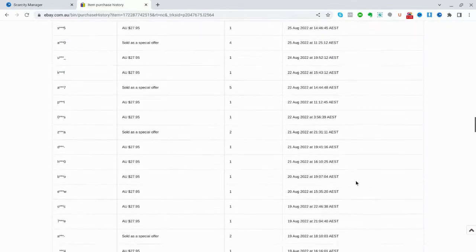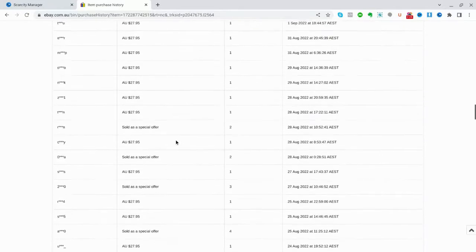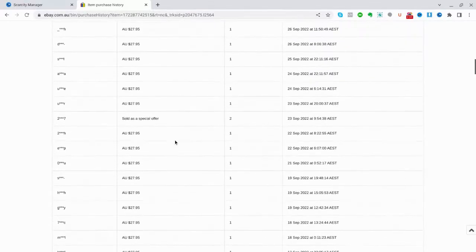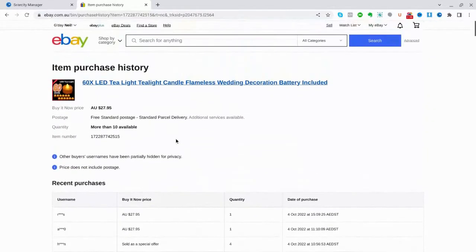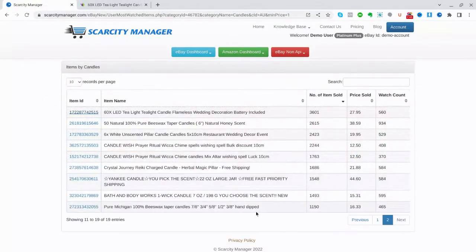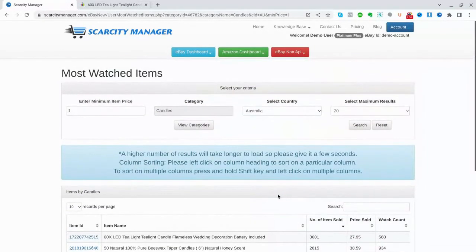And if we have a look at the prices here, they have sold some on special offer. However, the price has consistently remained at $27.95. So that's 117 sold in the last 46 days. So that's a pretty good seller. So that's in the category of candles on the second page. I'm going to have a look around what else there is there, but that is just one that we wanted to point out for the niche candles in the home and garden section.